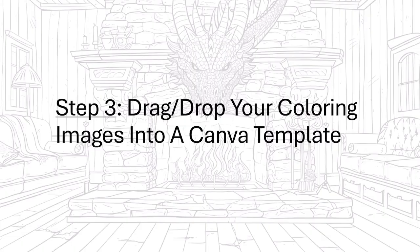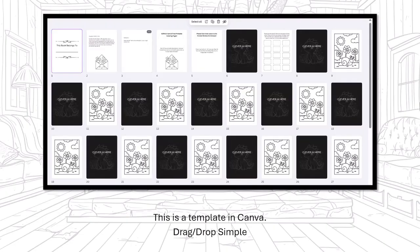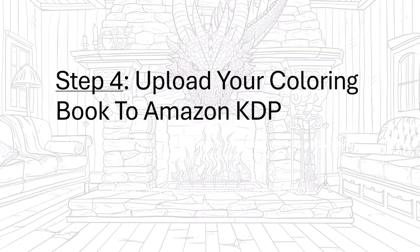All right, so the next part is you're going to drag and drop these images that you're creating with AI, and you're going to use these Canva templates, one for the book cover, one for the book interior. And that's what the interior looks like, okay? This is a template, again, that I provide in the course for you. You just swap out the stuff. It's very, very simple.